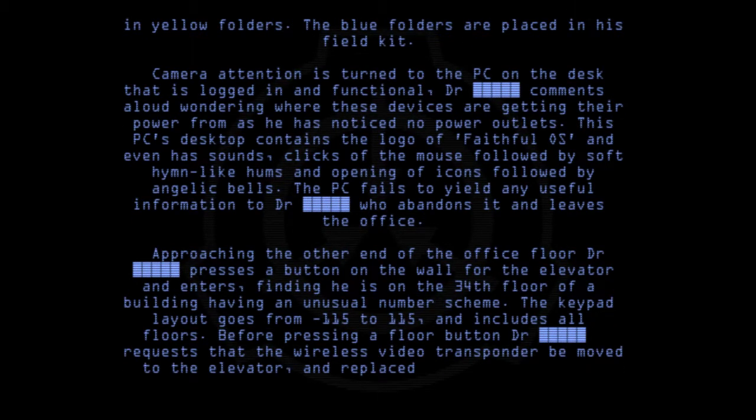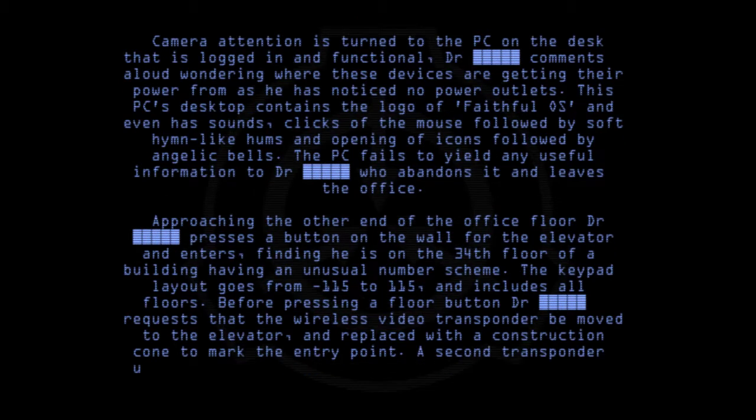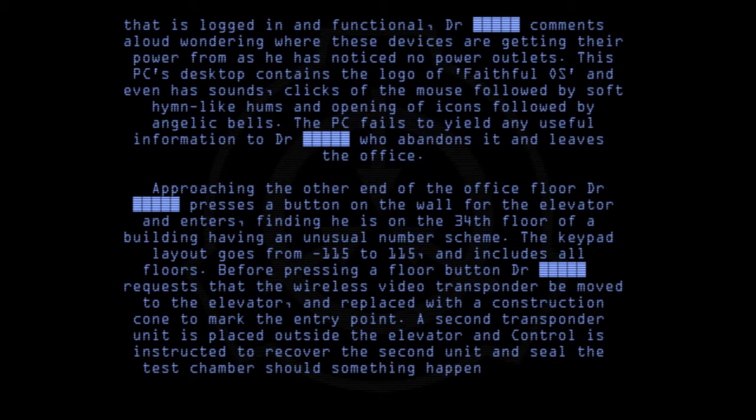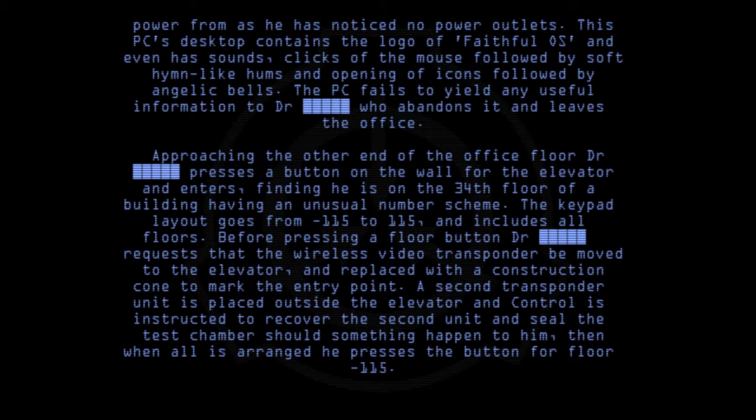Before pressing a floor button, Doctor requests that the wireless video transponder be moved to the elevator and replaced with a construction cone to mark the entry point. A second transponder unit is placed outside the elevator, and control is instructed to recover the second unit and seal the test chamber should something happen to him. Then, when all is arranged, he presses the button for floor -115.